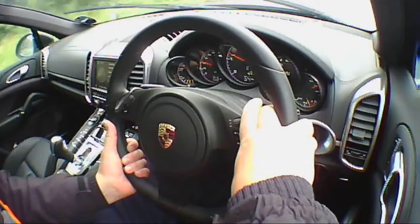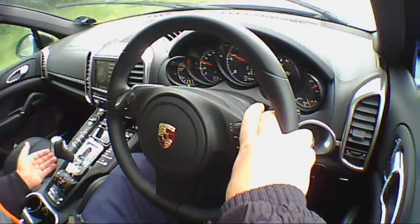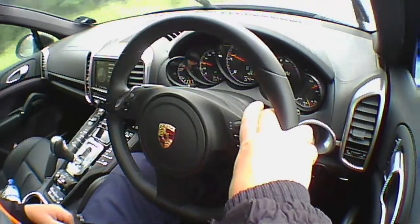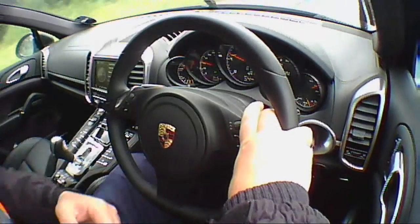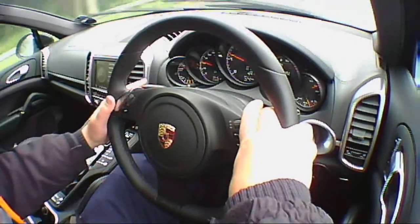Steering wheel, stitched leather, beautifully stylish center console. The seats are amazing, very comfortable. The side mirrors are huge. You've got plenty of vision.